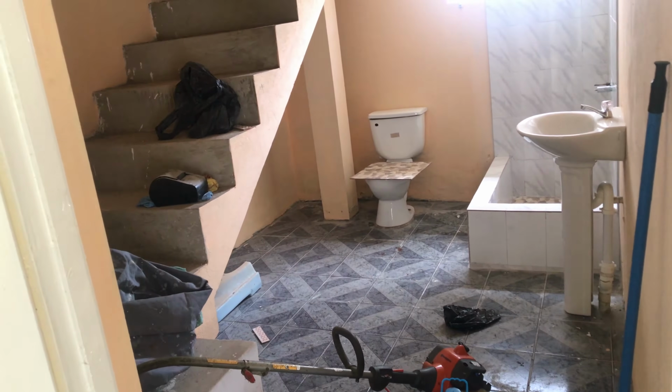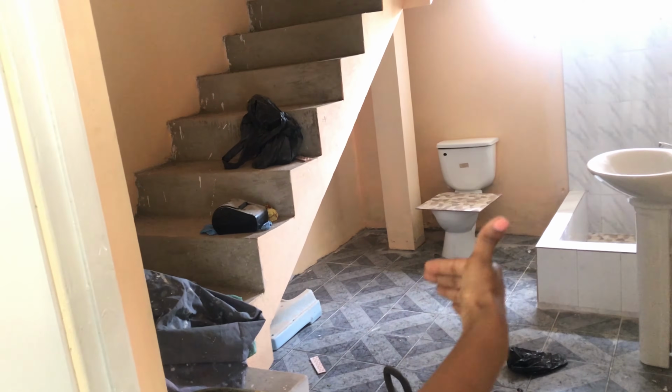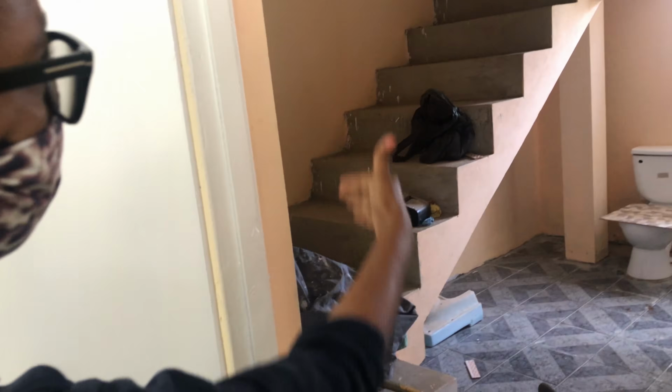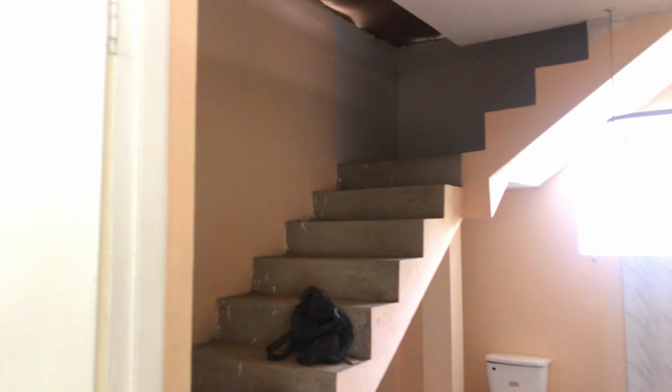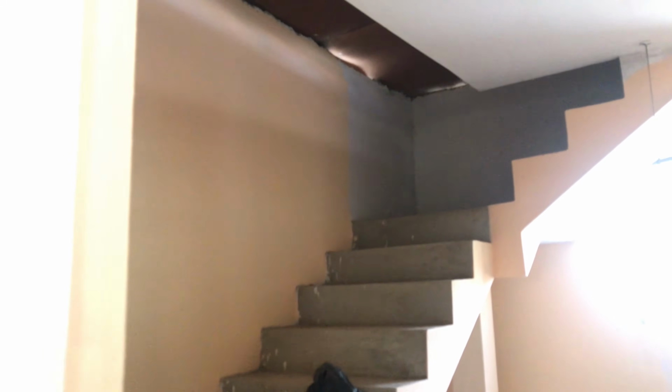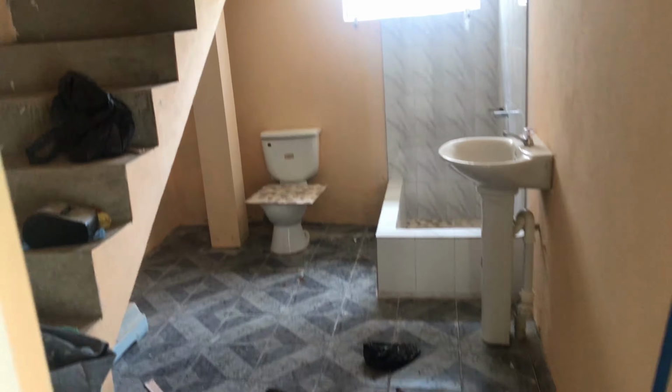But I would drywall it off, put a door here, put a drywall, and then go upstairs for extension, because it already has steel. Yes, I saw the steel. You guys will see that. So you can extend on the top by going through here. So this is all the way to the back.